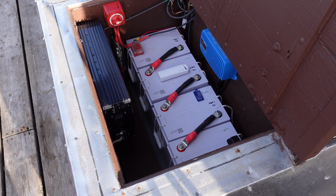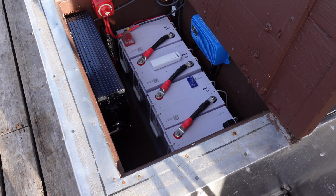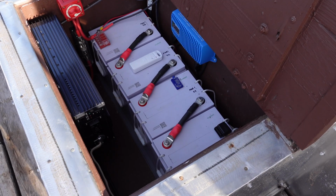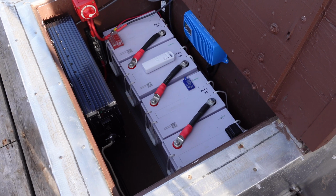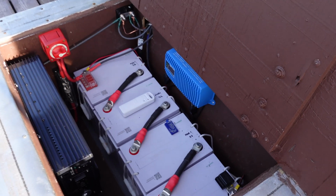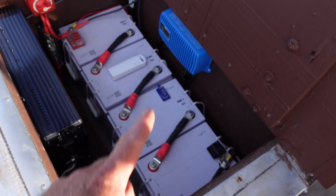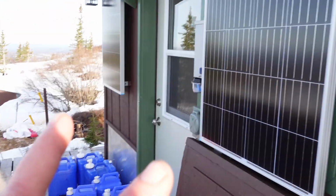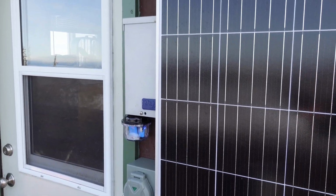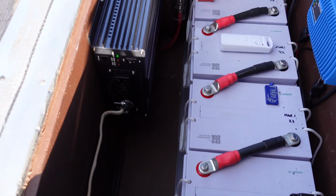So I got the batteries for system number 2, the redundant system. Everything's installed now. So I've got the 4 6-volt batteries wired in series. That gives me 24 volts. I have a 24-volt battery charger that I can plug into the generator. I've got the 2 solar panels up here, a combiner box with the lightning arrestor. Got the inverter. It's a 24 volts.